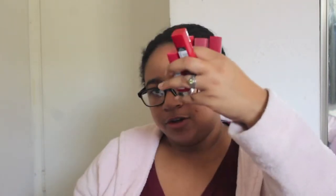I'm gonna be doing a lip swatch video for sure on these, but these are from Ulta. These are from CVS. And I'm probably going to use Mauve for Me in that video. I might think about it, debating.